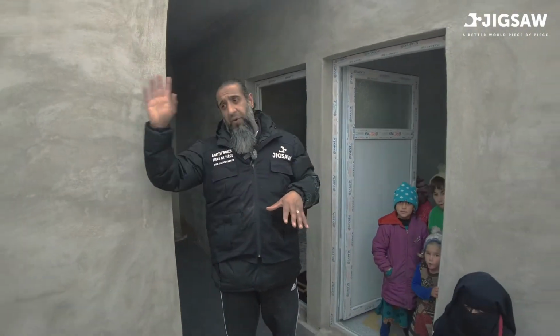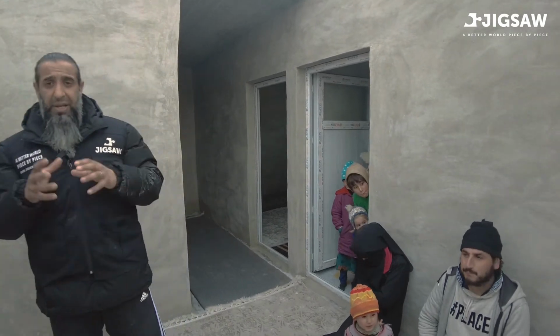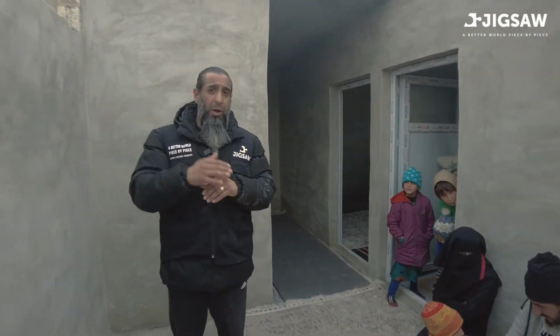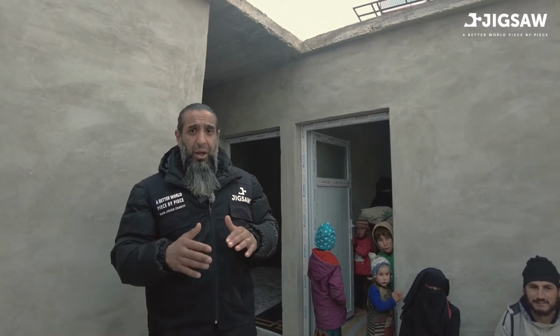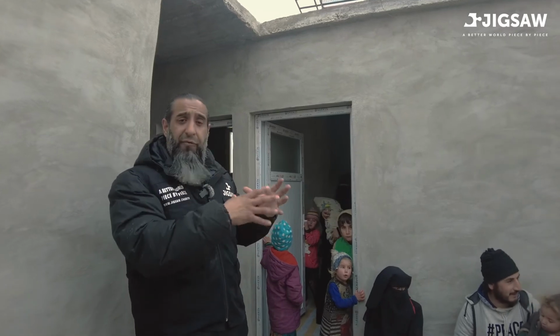We have done 300 homes, so we've done 100 homes here. We've done a further 100 down the bottom, and we're in the process of completing another 100. But what we want to do, we do not want to stop there. We want to take this to 500 homes. Once we provide the 500 homes, inshallah, we want to build a masjid with a madrasa and a school, a hospital, a medical center, and a play area, a playground for the kids.